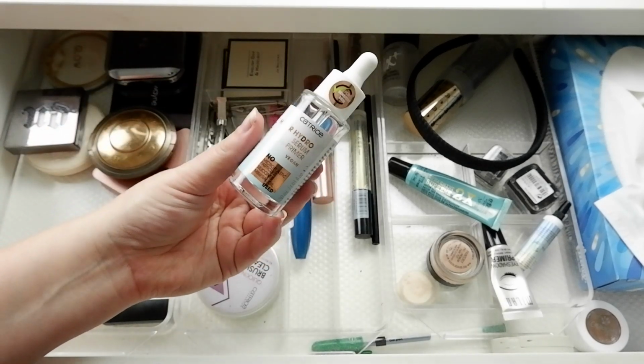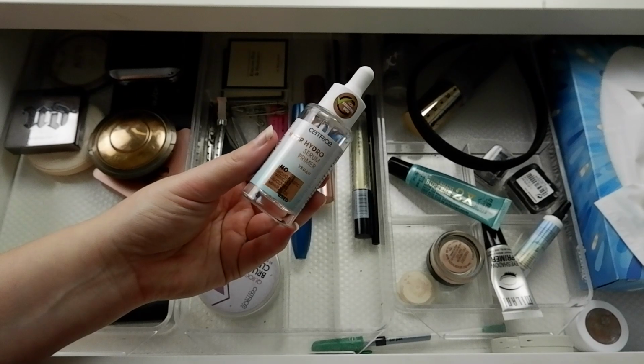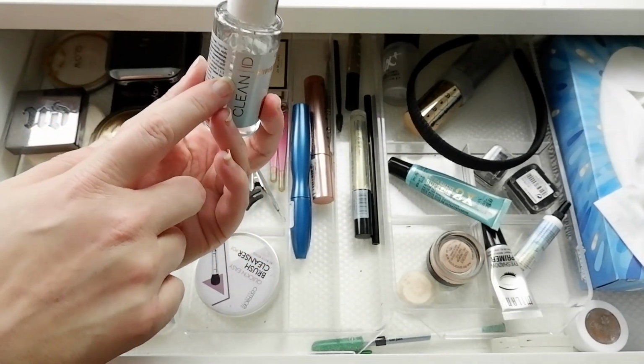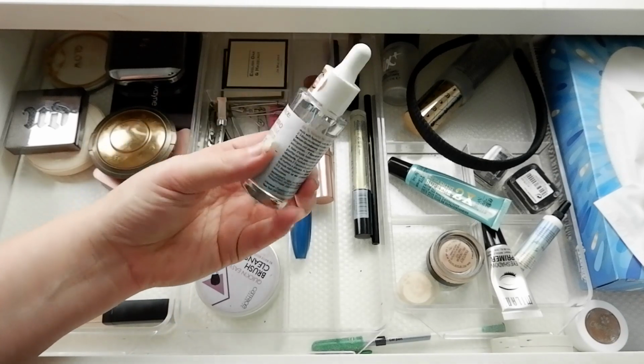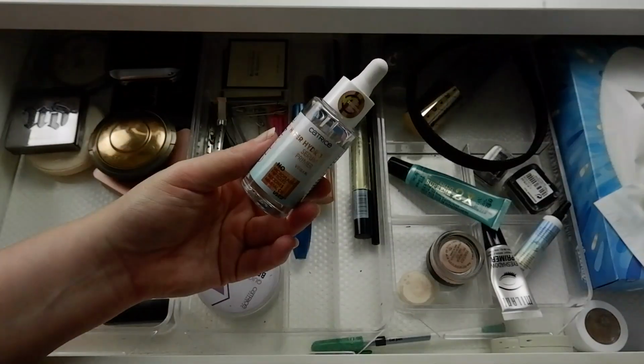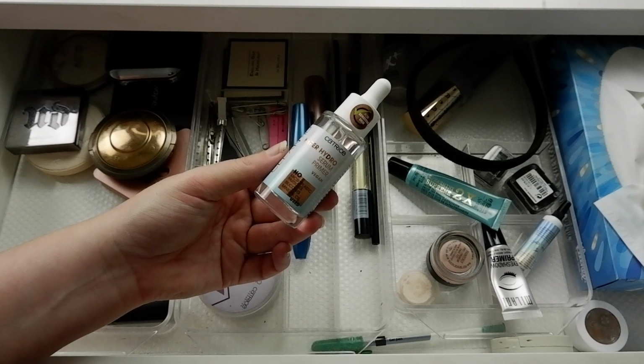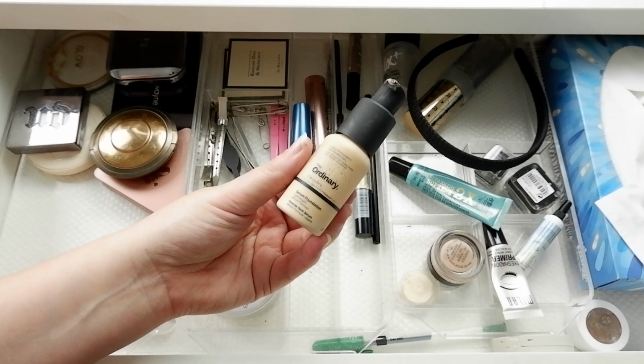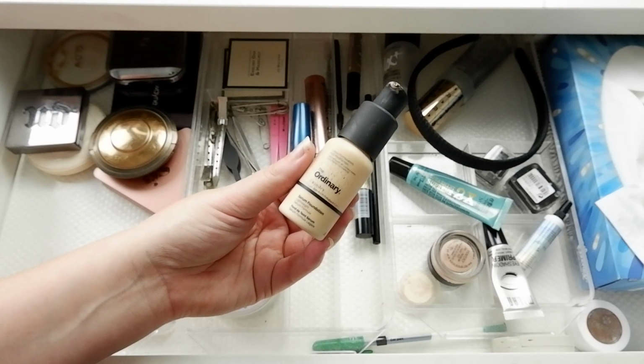And the same thing goes for the Hyper Hydro serum from Catrice. I'm not sure you can see, but it's about halfway gone already, and I've only been using it for a month. So I'm hoping that if I use it for another month, I'm going to be able to actually use it up. But one thing I'm also going to be using up for sure is the Ordinary Serum Foundation.